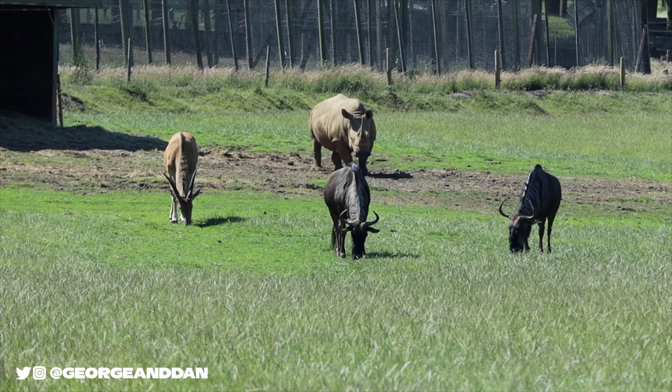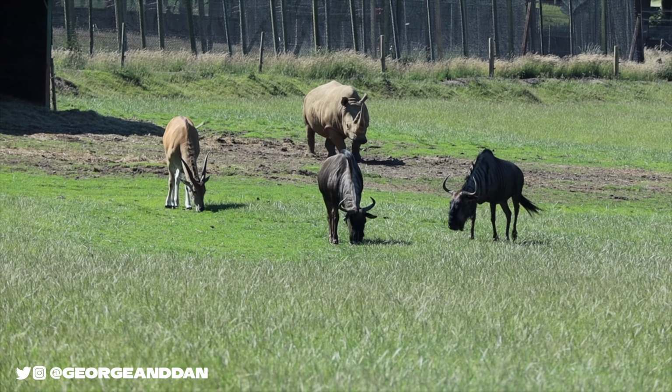So what we've done too is we've kind of skipped the main Serengeti bit. As soon as you come into the park, you can kind of split off to the left, go around the Serengeti and see the animals in there. But we're kind of bypassing that at the moment because I spotted some rhinos over to my right. So we've bypassed that and now we're going to go into the giraffes a bit further ahead.